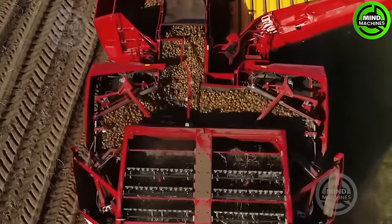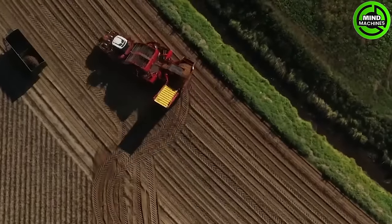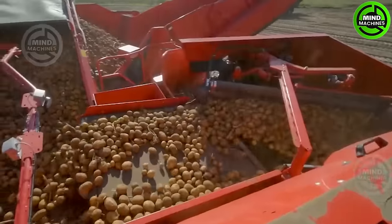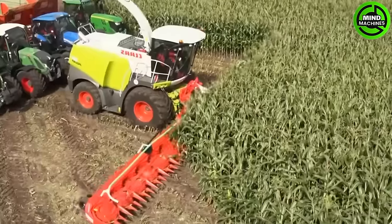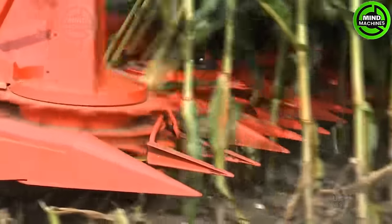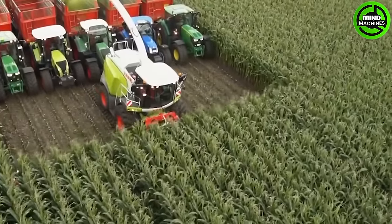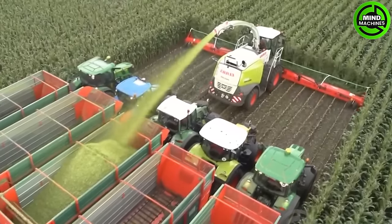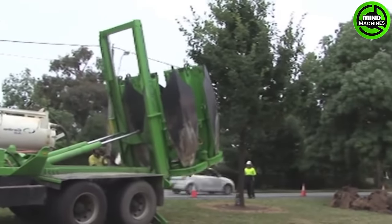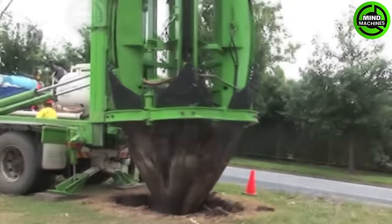This potato harvester is a true time saver, efficiently collecting a field full of spuds. This machine, harvesting and shredding corn plants simultaneously, is a true farming marvel. This tree digging and relocating machine is like a giant hand, gently moving trees to their new homes.